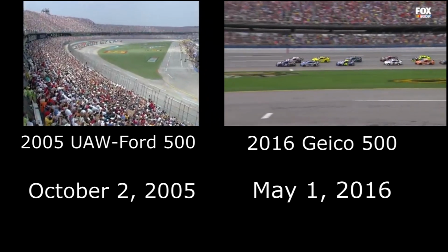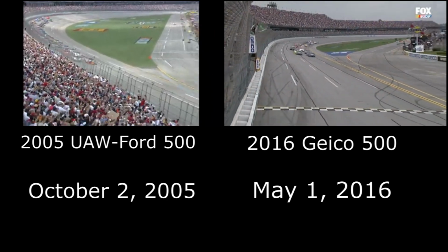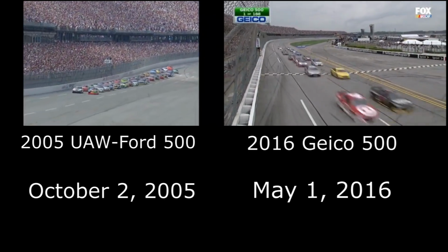It does. Every time we come here, it's a game changer. Flags in the air. We're going racing, folks. Biggity, biggity, biggity. Let's go racing, boys.